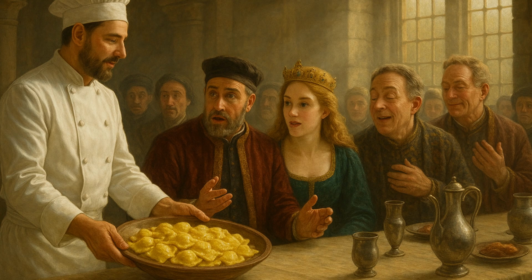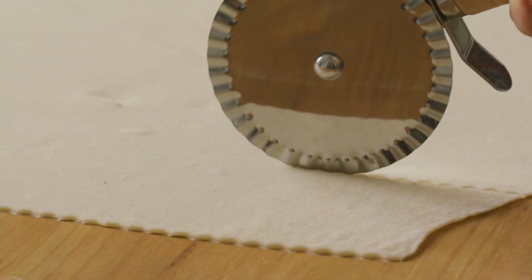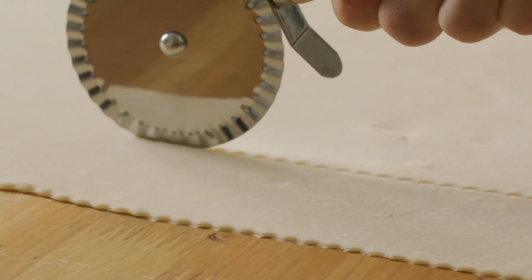Legend has it that a clever cook named Agnolotto first served these delicate parcels of pasta at a noble banquet, and the name stuck. But Agnolotti wasn't reserved for royalty.